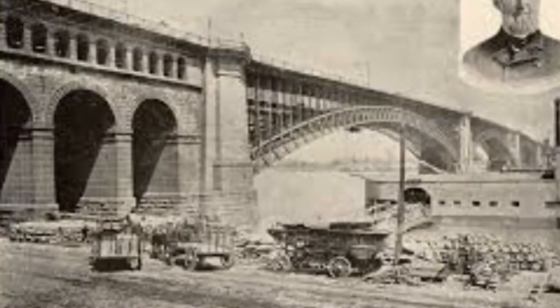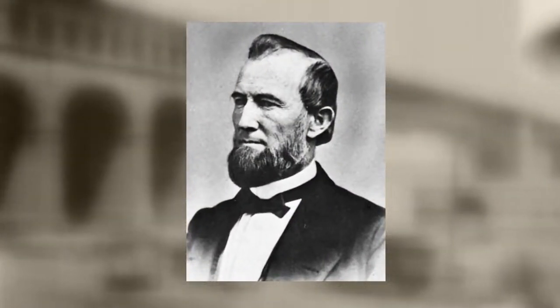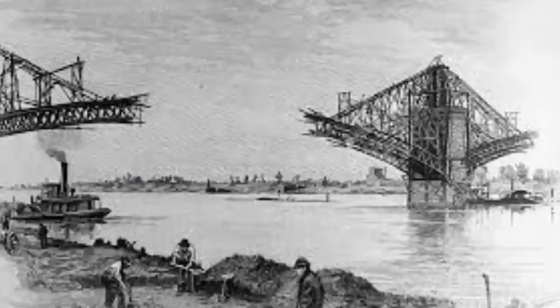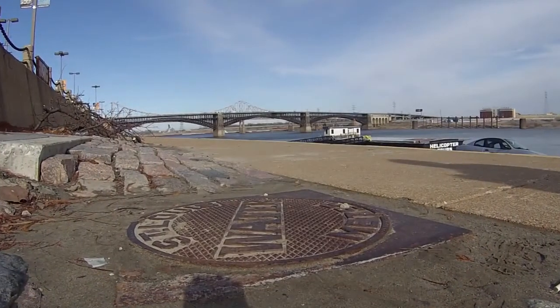It was the brainchild of James Buchanan Eads, a talented engineer, but one who had never designed a bridge. And at the time, the cost was astronomical, and there were many, many people who were against it. There were people who, once it was being built, were afraid it was going to fall into the Mississippi River. It has stood the test of time.